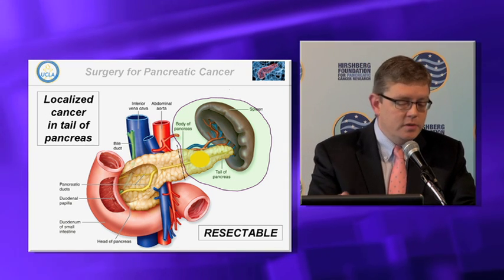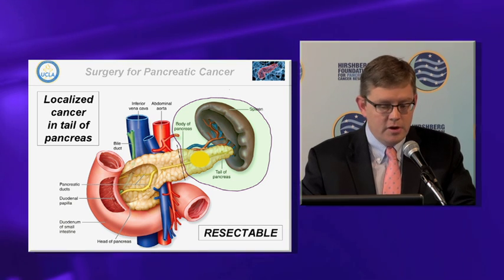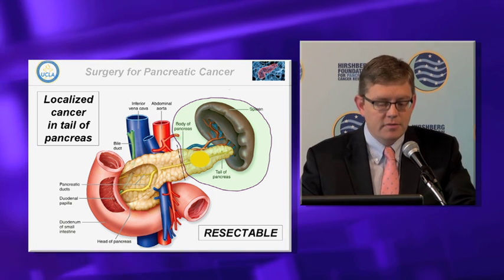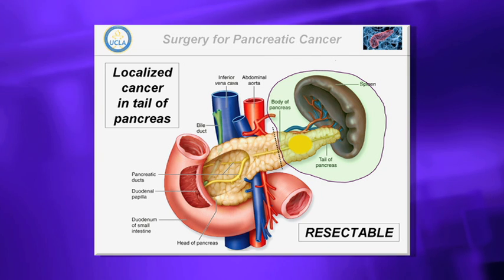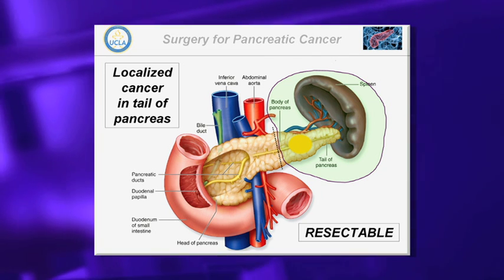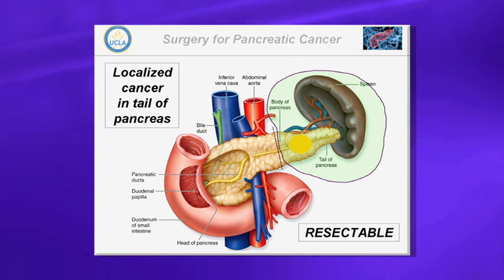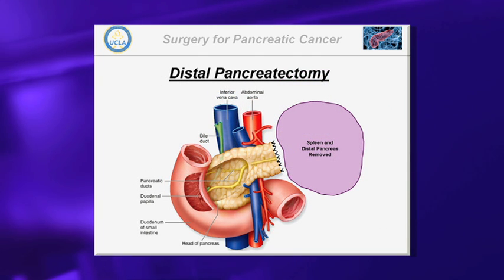If it does, we then take a little bit more and go to the point where there are no tumor cells seen and the margin is negative. What is circled here in green, or blue, I guess, but it's got the purple. The pancreatic cancer, purple, is what is removed. Again, the tail of the pancreas and the spleen are both taken out en bloc.